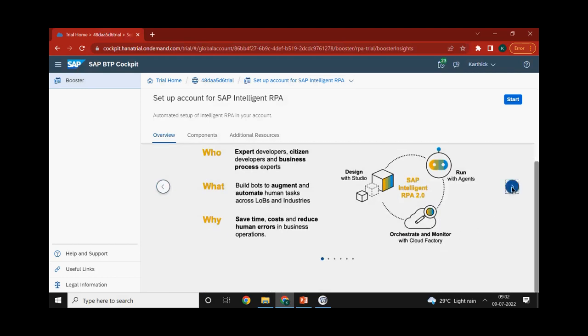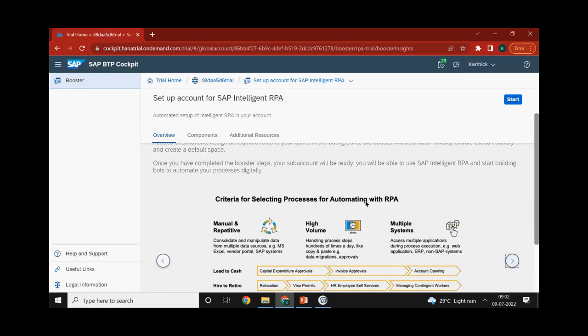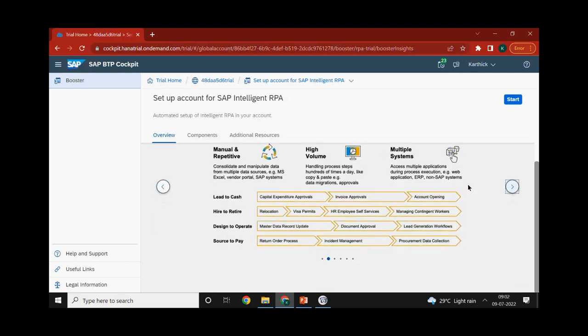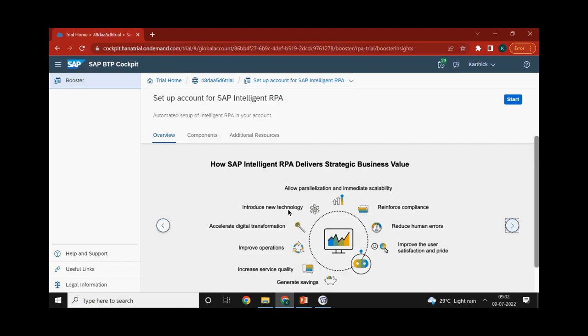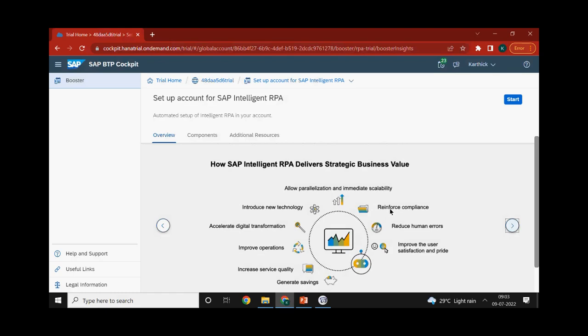Okay. It also gives you one more slide which talks about the criteria for selecting processes for automation with RPA. Again, those things I was talking about in the slide: manual and repetitive tasks, high volume tasks, multiple system tasks. Along with that, you will also be able to see the different strategic business values: introducing new technology, accelerating the digital transformation, improving the operation, increasing the service quality, generating savings, reinforcing the compliance, reducing the human errors, improving the user satisfaction. Those things are the advantages that iRPA brings to add business value to your business processes.